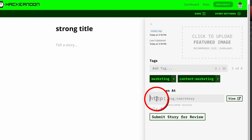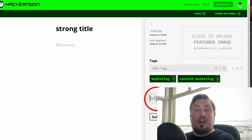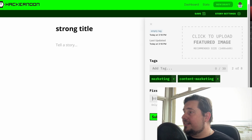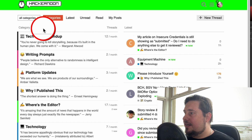And this is really interesting, you can republish content from other websites. So if you have a blog, don't worry, you can just import the content from your blog and have it published here too. So you just paste in the URL there, click submit story for review. Let me show you another way to use this. If we go to community.hackernoon.com, check this out.